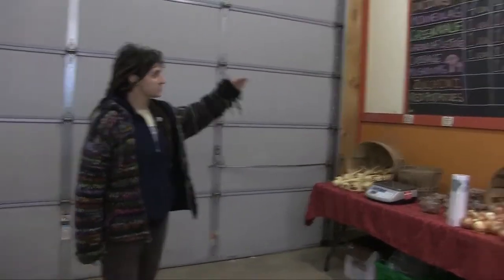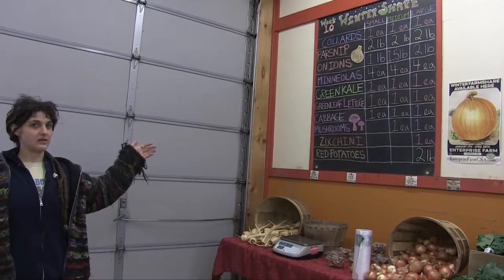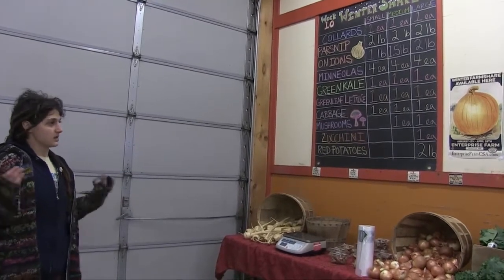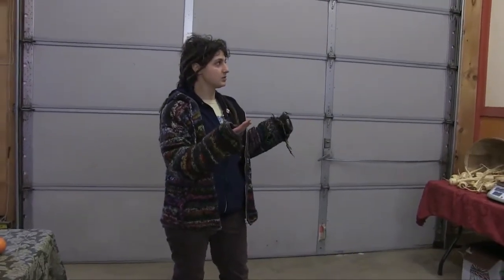Or people have the option of choosing this list. If they were to get delivered their farm share, this would be what would be in the box. But since they're coming to the farm, they don't have to stick to that list, although some people do. Or they start off with the list and then they might switch something out if they don't like it.